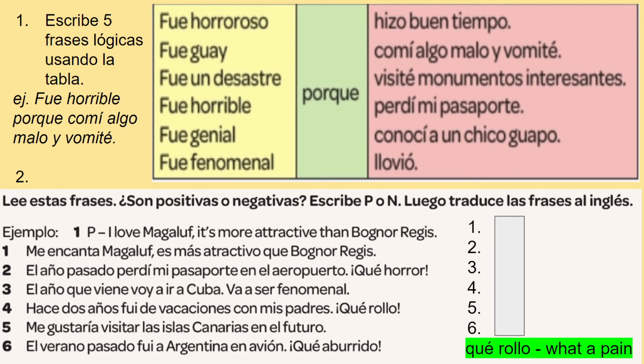The bit below is sentences that are positive or negative. You've just got to decide if they're positive or negative about their holiday. So for example, number 1, me encanta. We know that means I love. So that's positive, isn't it? Number 2, it says que horror. Now horror, horror, that doesn't sound positive, does it? So you could put an N for that one. So give this a go if you want to, and if not, skip on to the next activity.